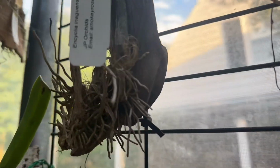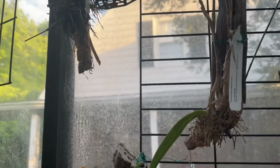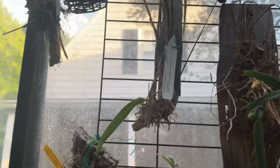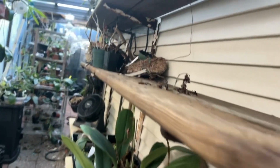This is my Encyclia inaquensis, and there is that new growth, very slender. I'm afraid to put that outside. Those like bone dry. All right. Okay, let's go back.